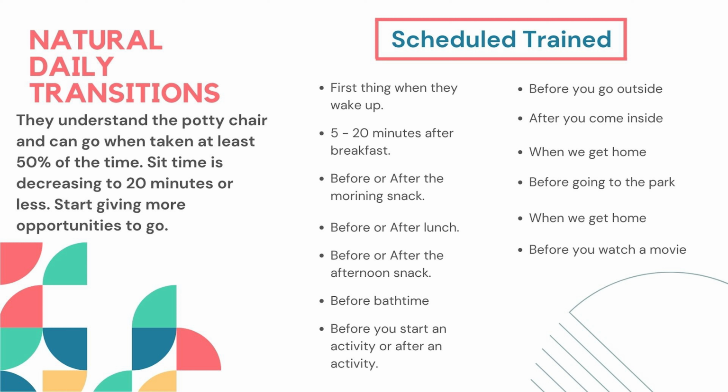You're really going to want to focus on this when your child is able to go potty on the potty chair, when you take them and they're starting to go within 10 to 20 minutes of sitting down or quicker. And during this time, you're also going to want to start to incorporate more potty breaks for them throughout their day.